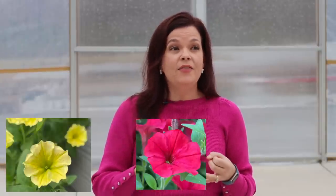Mini Vistas, of course, are fantastic for containers, hanging baskets, and landscape. You name it, they are extremely versatile. And when you add in these three new colors of basically yellow, red, and then a deep, deep purple, the Midnight, it is really fun and you can use them in tons of different ways.